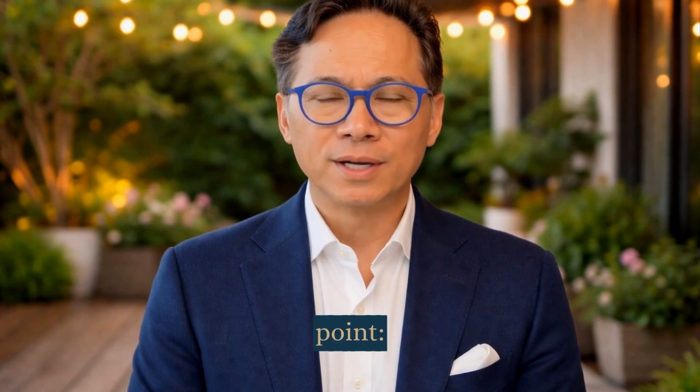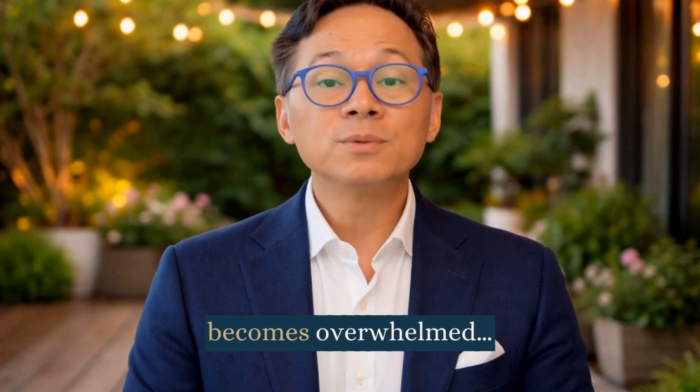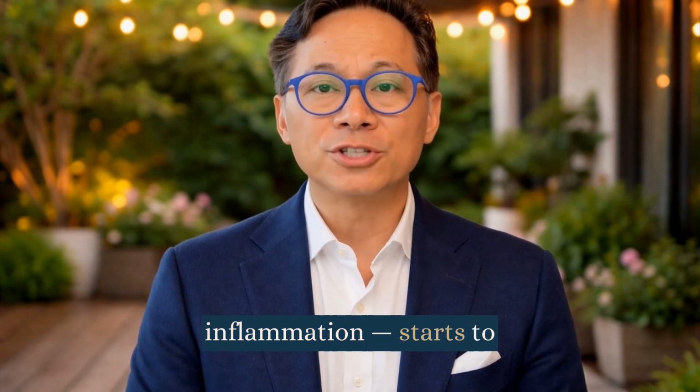Now remember this key point. It's not just about avoiding sugar. It's about protecting the organ that processes it. Because once the liver becomes overwhelmed, everything else we've talked about, insulin, glucose, inflammation, starts to spiral.